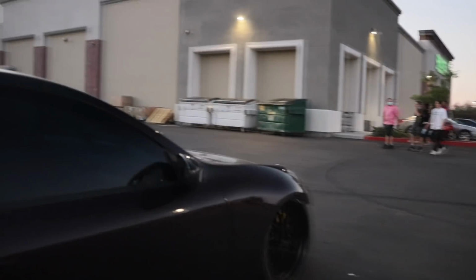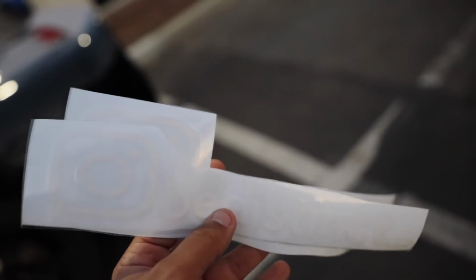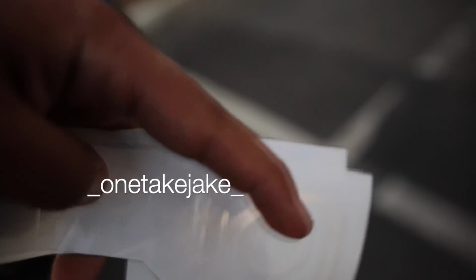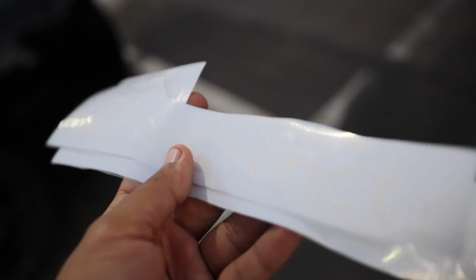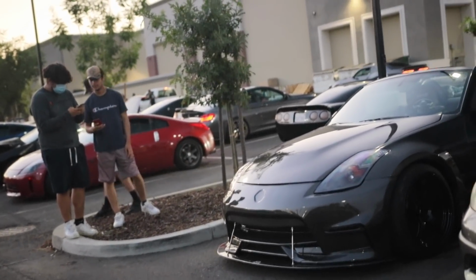All right, guys, we made it to the meet, nice and safe. We were told that my parking spot is probably not the best since they do donuts around here, so we could be a victim. We just got a new sticker, BeDistinct, bro, because I left the ones on my YG, so shout out to my boy, man. I'm gonna put his IG right here. Huge shout out. Freaking awesome, bro. The splitter? He's got an APR splitter.